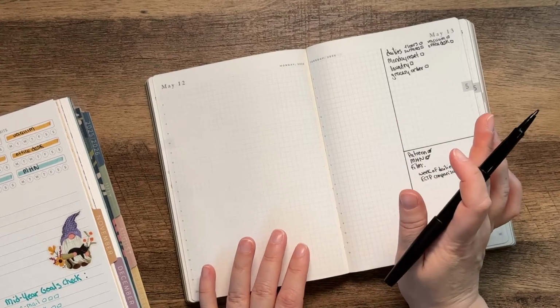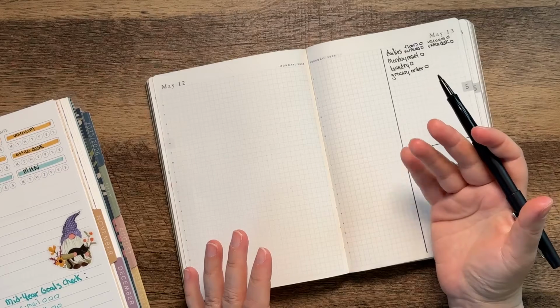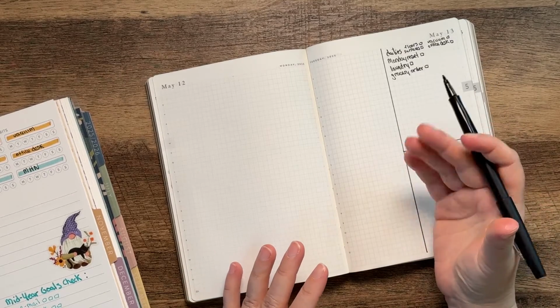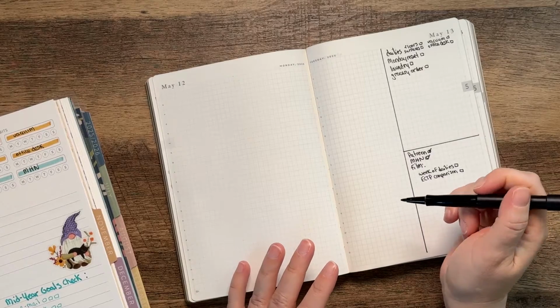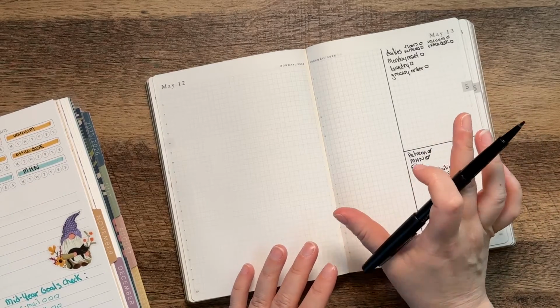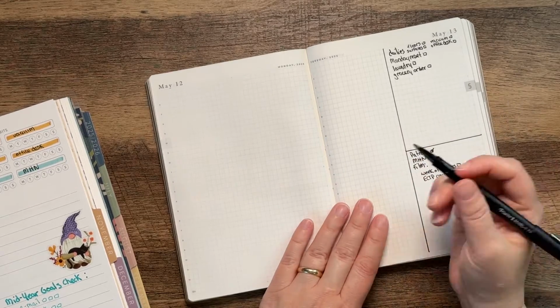But I do want to see the softbound, because I've said this in several videos at this point that you may have already seen. There is a navy blue cover of one of the softbounds. I think it has a hexagon interior design, but that navy blue cover is so pretty. And I have been drawn to navy blue recently.